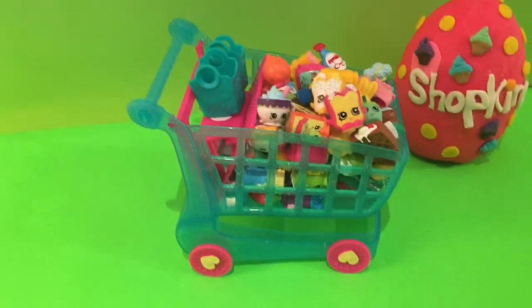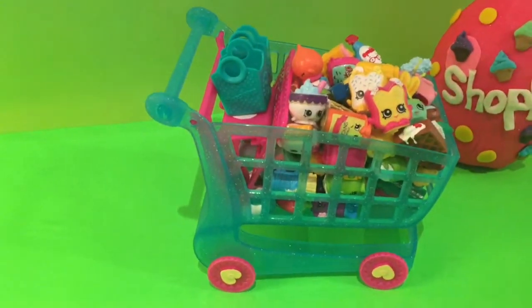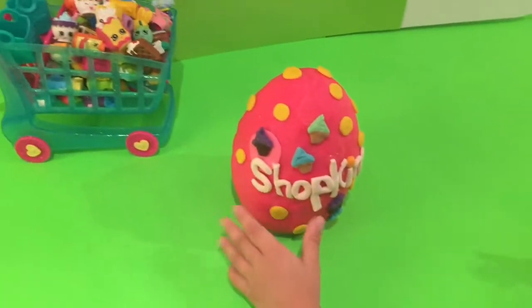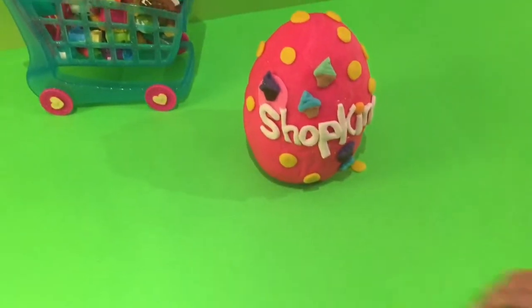Shopkins. As you can see, Mommy filled the cart up. We got lots of Shopkins because we love to shop. Now it's time to open the Shopkins Surprise Play-Doh egg. Chloe cannot wait. Go, Chloe. Open it up and see what we got.